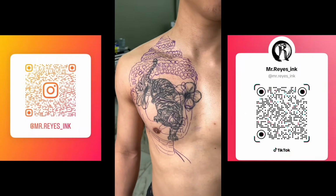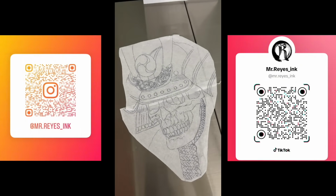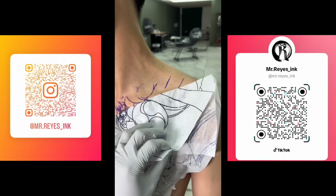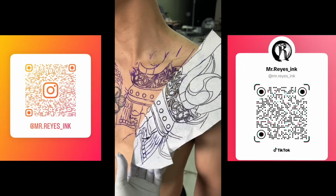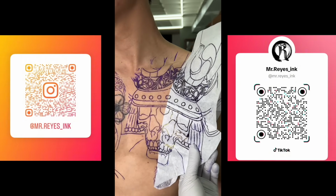First stencil. Which is why on the other side of the chest we are adding a Japanese samurai to represent Bushido code. Bushido code is made out of some key principles to let us know that we are making the right decision. Some key principles, just to name a few, are honesty, respect, loyalty, courage, self-development, justice.